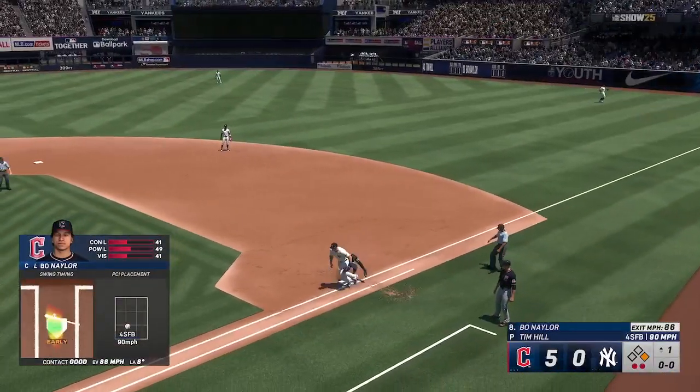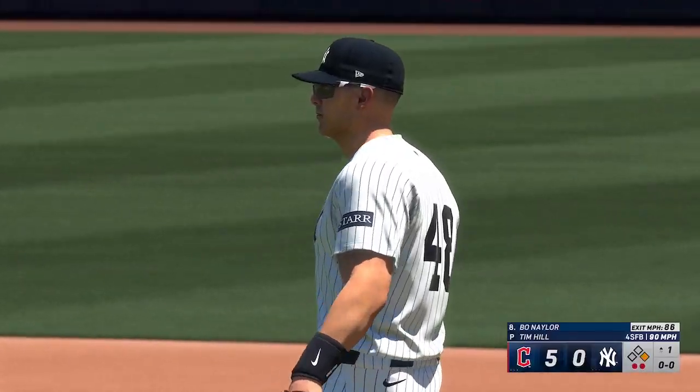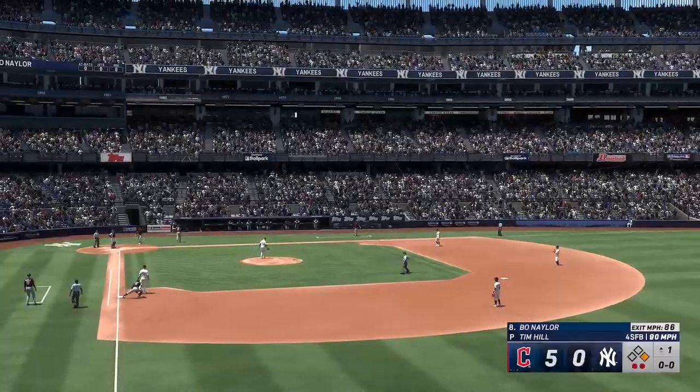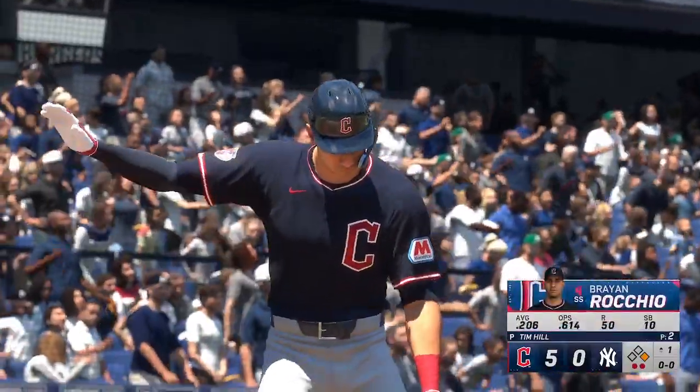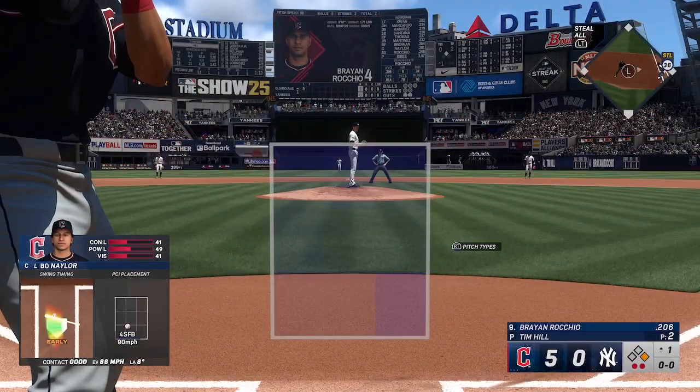Takes it in for the out. Race to the bag, but he's safe. Good job to avoid the double play. That swing right there tells me he's seeing the ball pretty well. I know it didn't produce a hit, but he made solid contact, and that's all you're looking to do anytime you're at the plate. Here's Brian Rocchio, a switch hitter batting right.